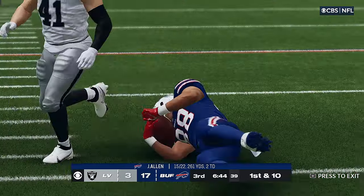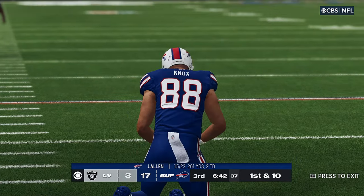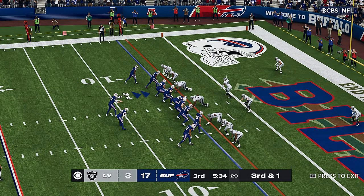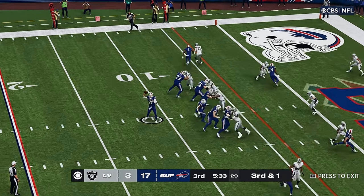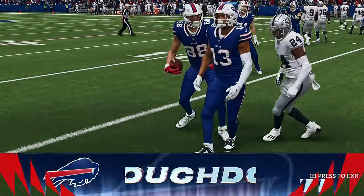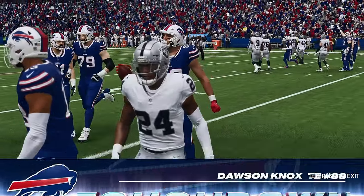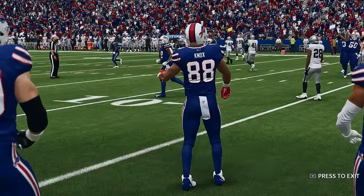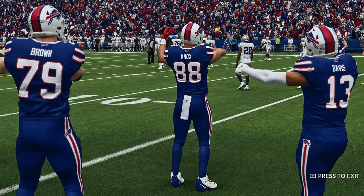Finding Knox there, complete. And he's going to have another first down as the tackle comes at the Raiders' 14. His hands, and you know that the arrival of the ball is imminent. And that allows you to make a play on it. And touchdown, Bills! Dawson Knox with 2 touchdowns on the season, both in this game. And the Bills take a 3-touchdown lead.